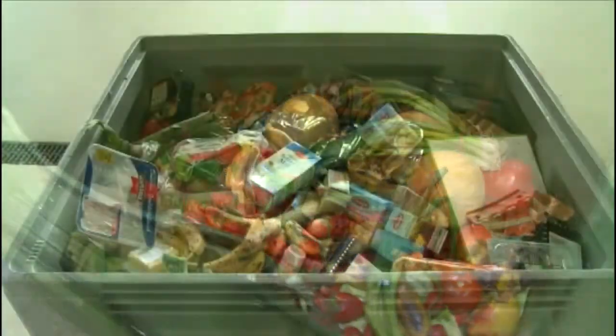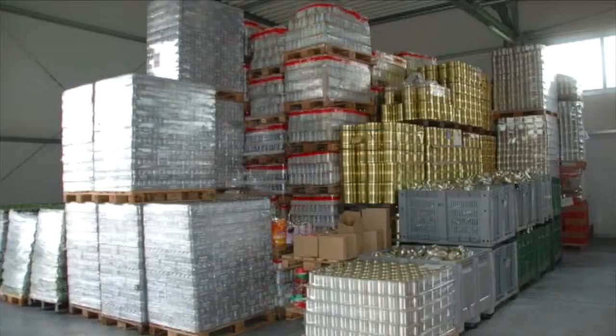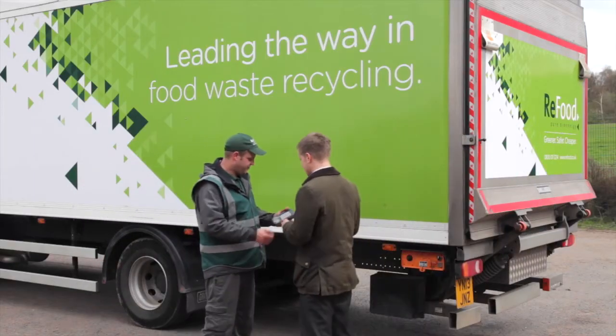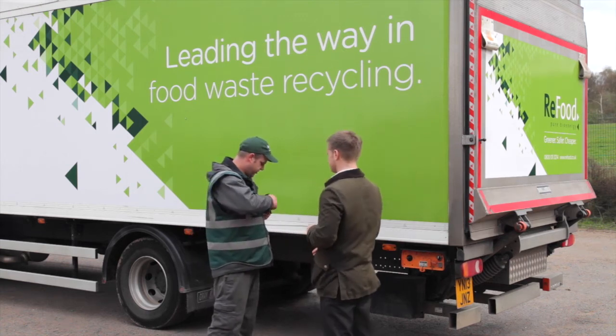ReFood can collect any type of food waste, be it products still in packaging, liquids or bulk quantities. Once the bins are loaded onto the vehicle, the driver will provide the customer with compliance documentation. This is a legal requirement and records the number of bins collected.